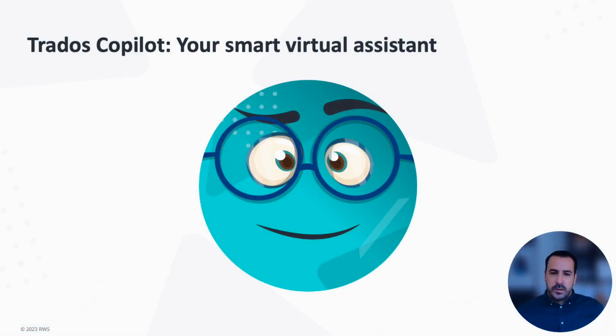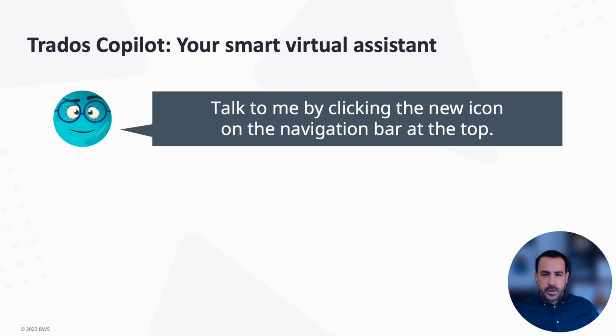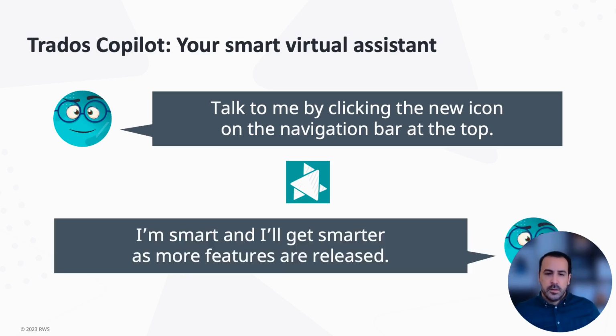Meet Trados CoPilot, your smart virtual assistant. This CoPilot is actually as easy as you would expect. You simply click the new AI icon on the navigation bar at the top of the Trados product. It has these 4 triangles. Then Trados CoPilot is the primary interface for engaging with the Linguistic AI capabilities in the Trados platform.